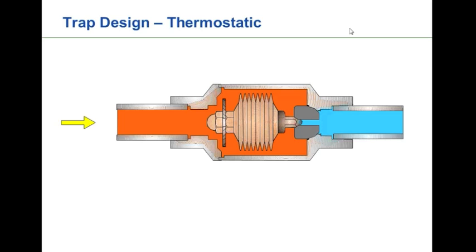So what will happen is when I start the system up, these bellows are going to be contracted, and that valve stem is going to be pulled away from the seat. So any of the fluids, the liquids that are in there, the air that's in there is allowed to pass through very, very quickly. These traps can actually have a very high capacity comparatively to their size. So I can get a trap with half-inch end connections on it that can actually flow as much as some of the bigger bucket traps that may have 3 or 4 inch flanges on them. So there's very, very high capacity to size ratio with these traps.